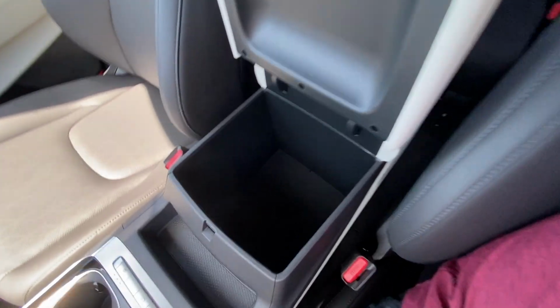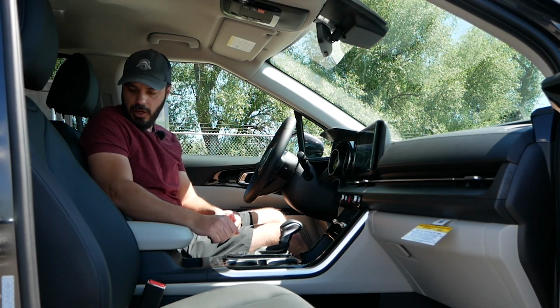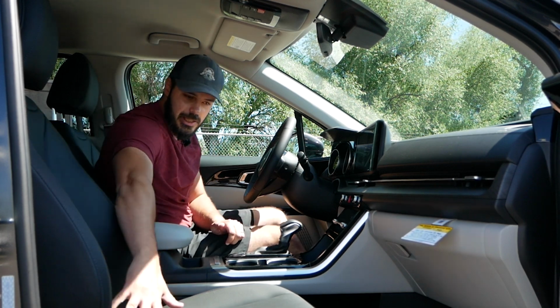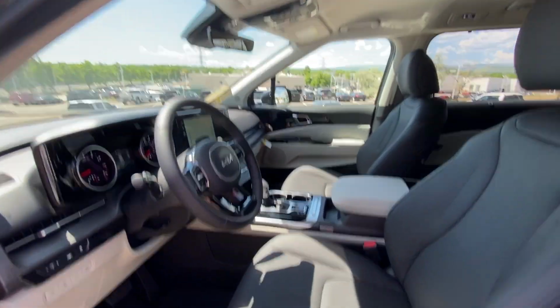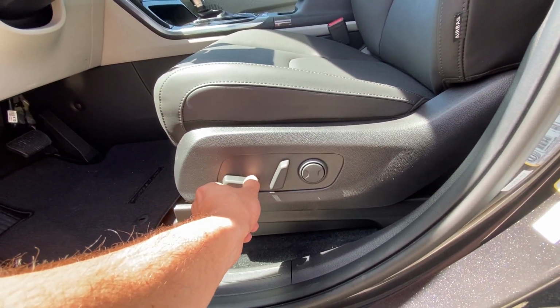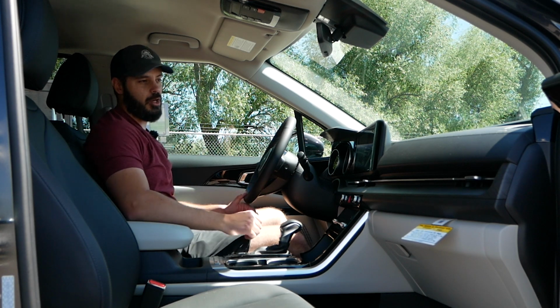No connectivity in here. There are no ports or anything like that. It's just an empty bin with some storage in front of it, and you have two cup holders back here as well. Looking at these seats, looking pretty standard, but they do have some bolstering to it, which I think looks aggressive for a minivan. But I'm not complaining because they actually hug you well when you're going around the corners.